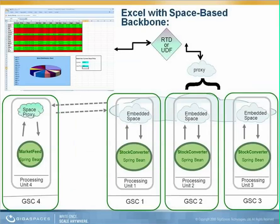I'm going to demonstrate for you an Excel spreadsheet that leverages the power of the GigaSpaces Extreme Application Platform. You can see in this diagram how Excel, utilizing familiar technologies such as user-defined functions and RTDs, can access information through the proxy. In that way, the real topology does not need to be known by an Excel user. As far as they know, they're running something on their local desktop. Under the covers, of course, they might be addressing hundreds of machines, so that their work is being performed extremely quickly.